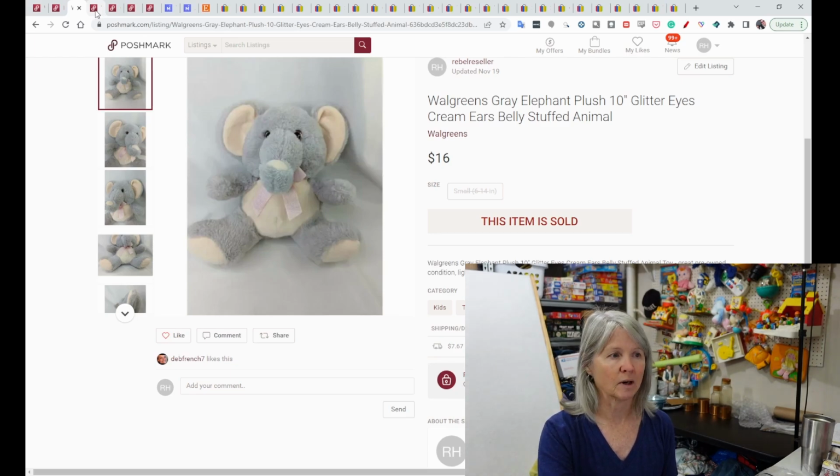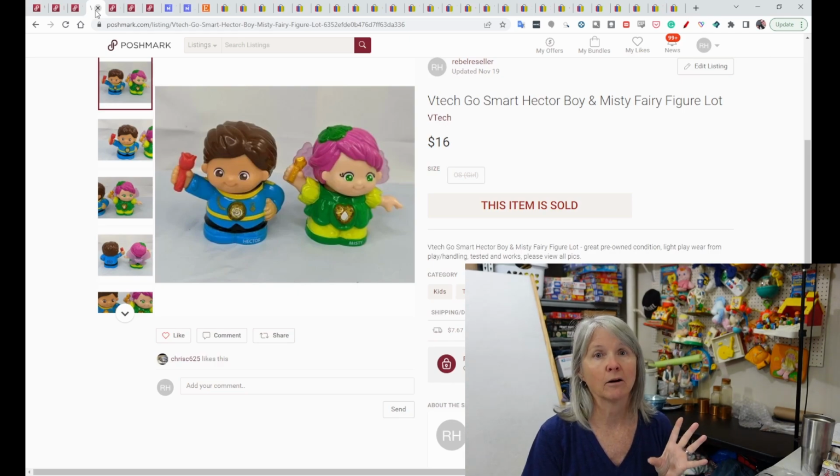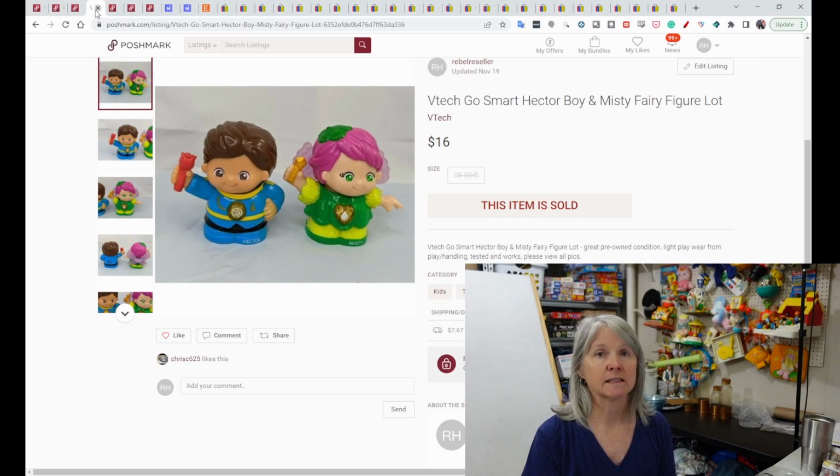Walmart, of course, you guys know I love Walmart. VTech, these are the Go Smart people. They have their names, if you can see there on their feet. It's Hector and Misty, who's a fairy. I a lot of times do the cars in lots of 2. I sell them for about $9 or $10, but it keeps them under a pound. So that's why I do it that way. These, though, did sell on Poshmark, which everything ships priority on Poshmark. They sold for $16.